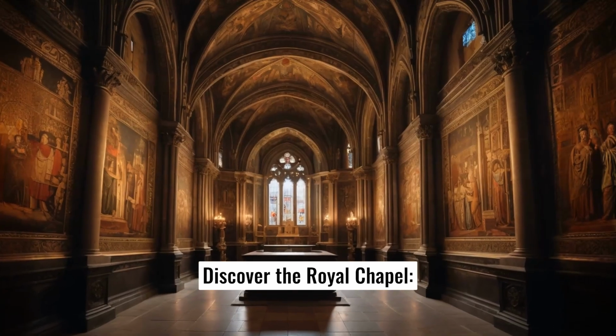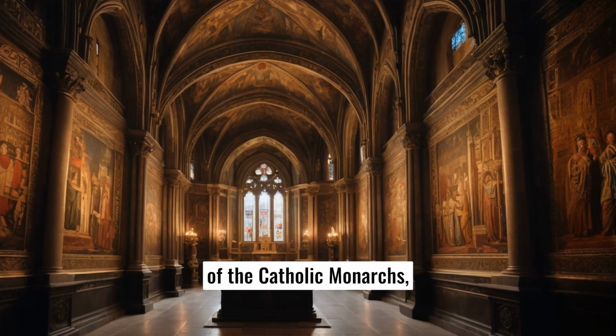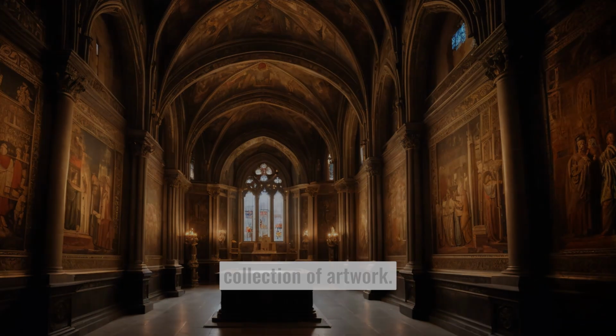Discover the Royal Chapel. Adjacent to the cathedral, this is the final resting place of the Catholic monarchs, Ferdinand and Isabella, and houses an impressive collection of artwork.